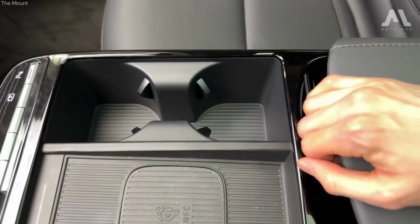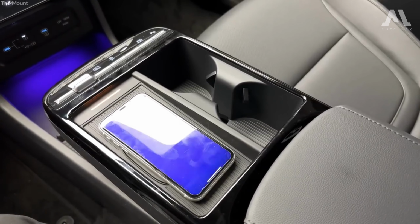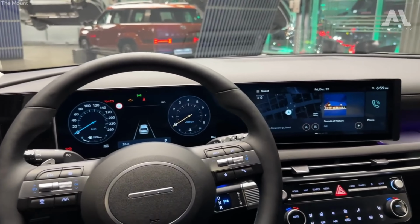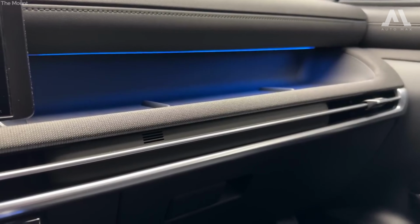The center console now offers more space to store small items, and from the photos, we can see the wireless charging pad in front of the center armrest. The center vents now connect in a straight line to the right-hand outlet, as on the new Santa Fe.